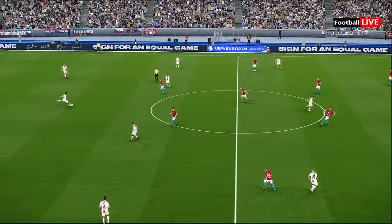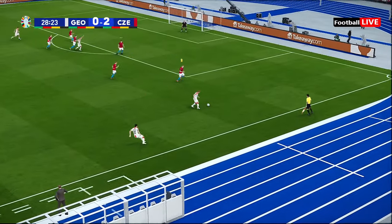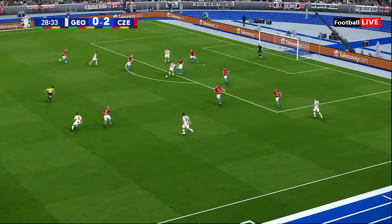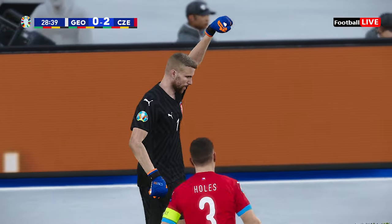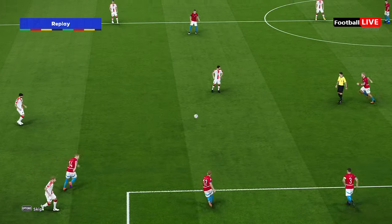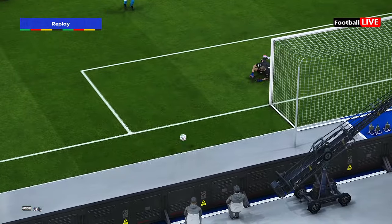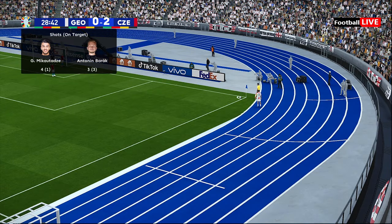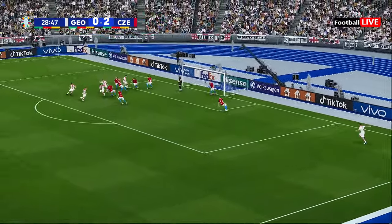So that's two now without reply. The turning of the screw comes to mind, Peter. They've got them where they want them. A fine save. Well, what can I say? Truly wonderful goalkeeping. And he's there to clear it.